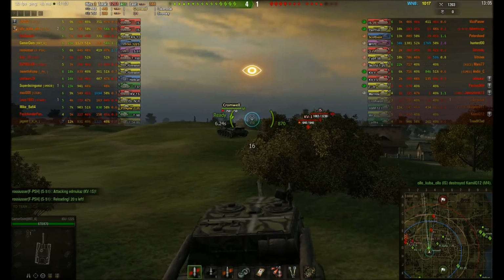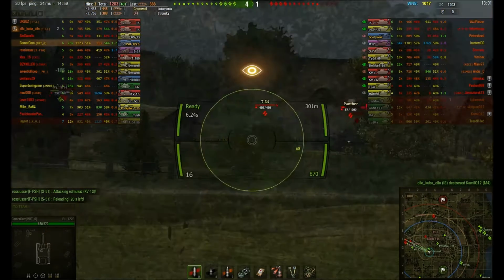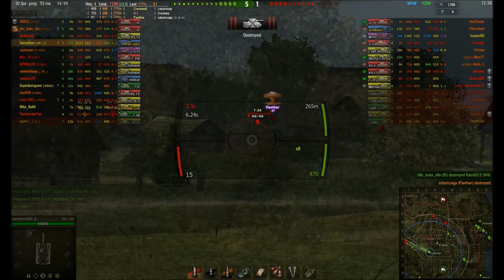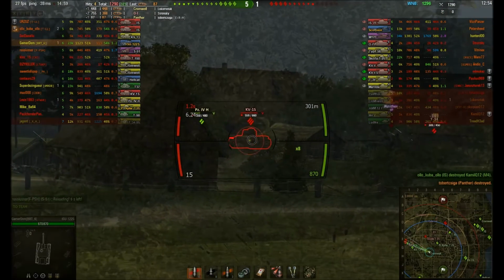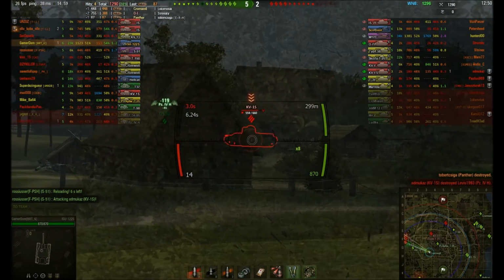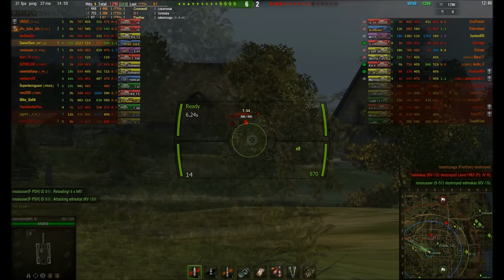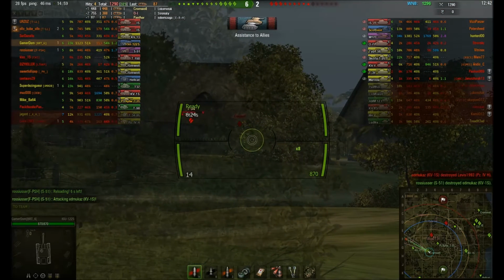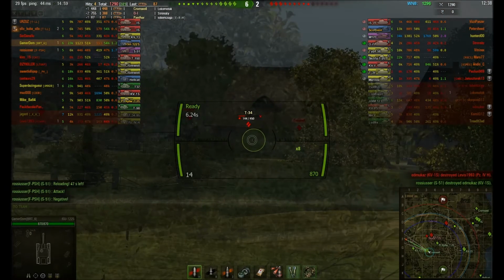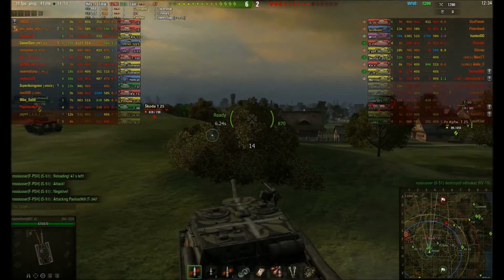I did put some premium in there because I should look at this flank. Oof, I was actually aiming for the T-34. Where did that shot go? He's dead. It's a bit of luck I was aiming. Well, I think if I'd hit the T-34 I would have killed him too. So, luck or otherwise, I was going for one and got the other.